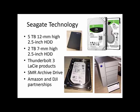An interesting thing, they also announced Amazon and DJI partnerships. DJI is that big Chinese drone company, so apparently they're making flash memory-based storage modules that are going to be interfacing with these cameras. DJI, that's what I wrote there. They also had a partnership with Amazon, so that was an Amazon drive right there.